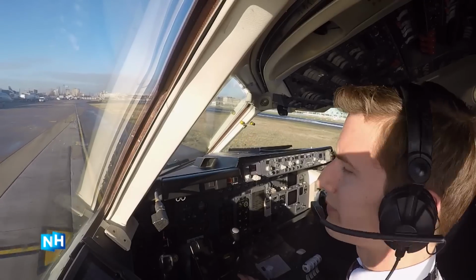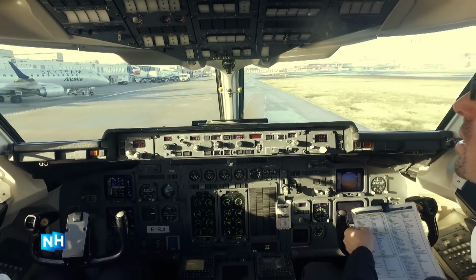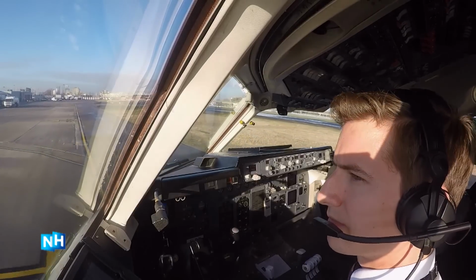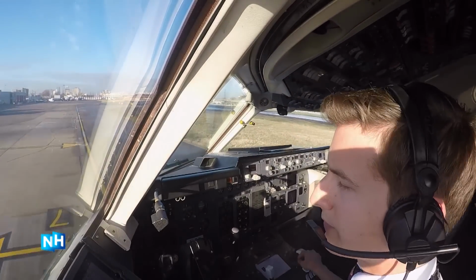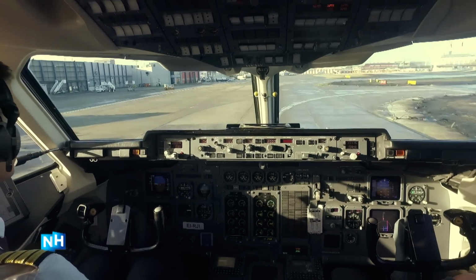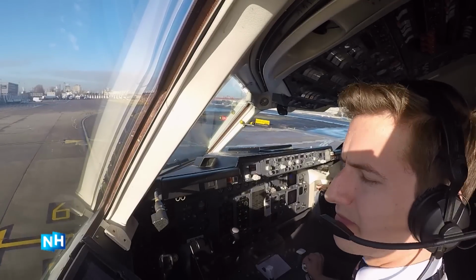Selected lights, taxi, steep approach is off, radar is off, transponder is standby, engine anti-ice is off, air conditioning off, air conditioning on, engine generators on, engine on, the landing check is complete. Thank you. Stand 9, taxi lights on, please. Holding brakes.